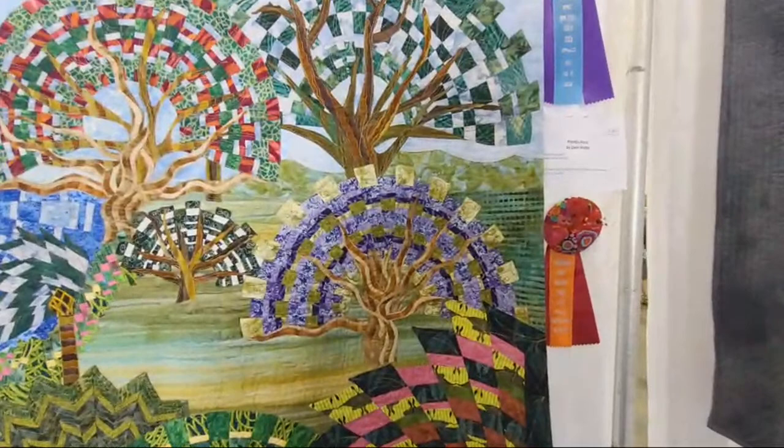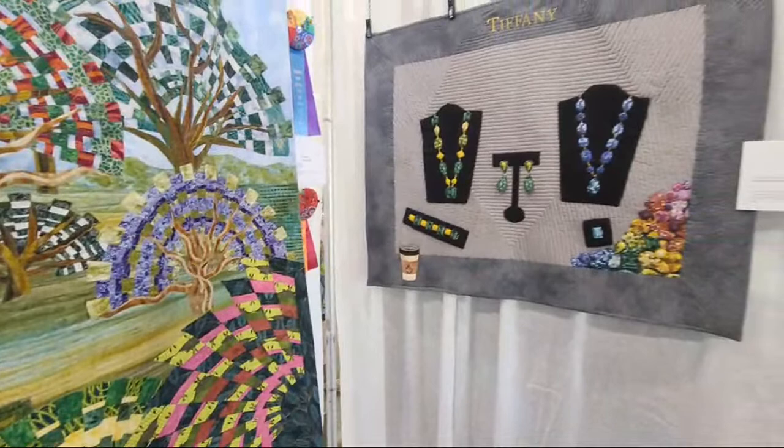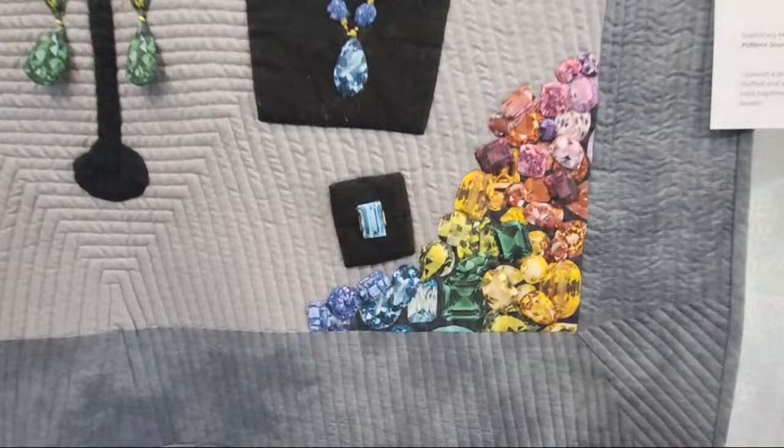And this one, Best Use of Color, and it's a pictorial quilt. And it won second place. Oh, this is cool. Tiffany. This is by Janet Fishman. Look at these jewels and diamonds. The faceted fabric that's cut out and just plopped in right there. It's cute. I like it.